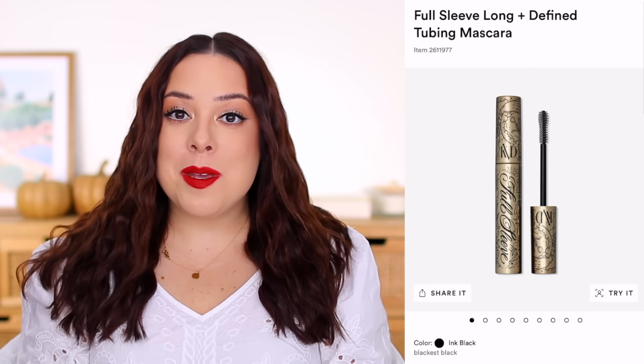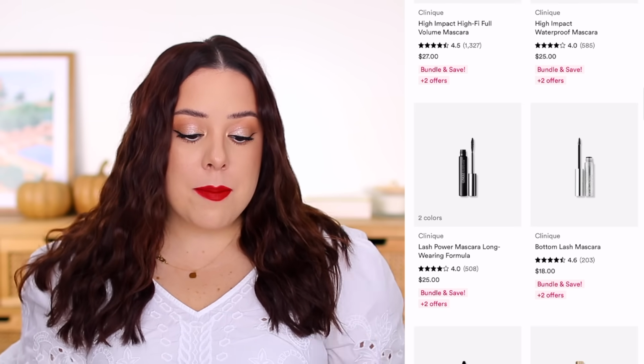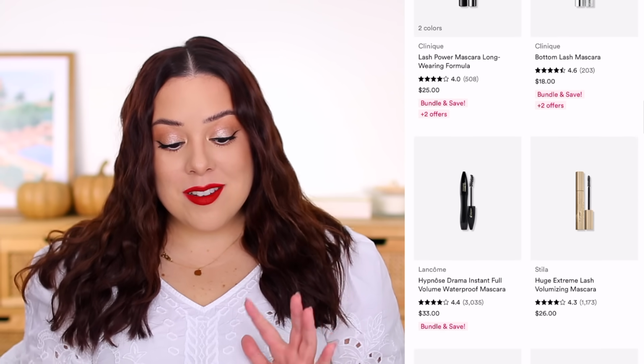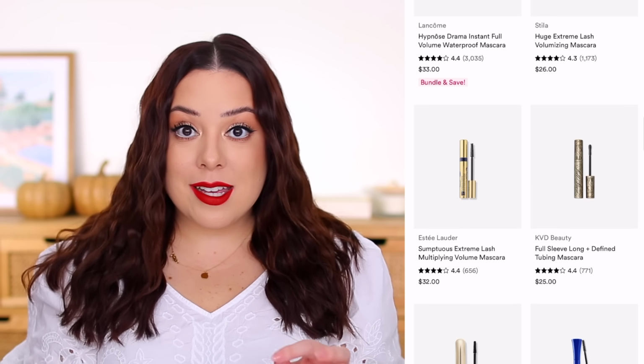I have gotten into tubing mascaras this year, and this is a fairly newer option, like I said, so I might end up picking that one up. But again, almost 60 different options to choose from, so check and see if your favorite mascara is discounted.